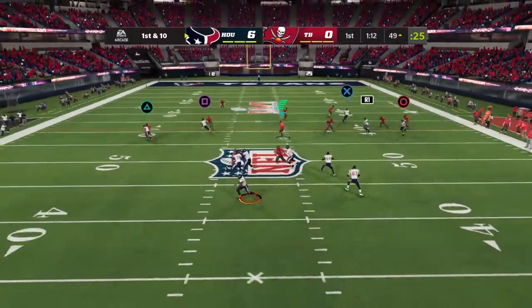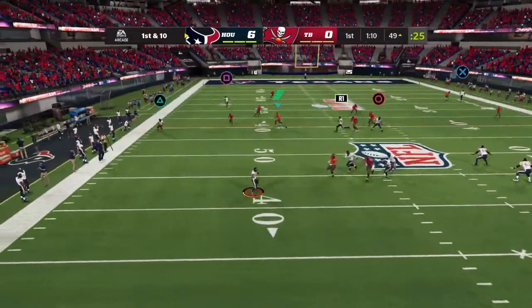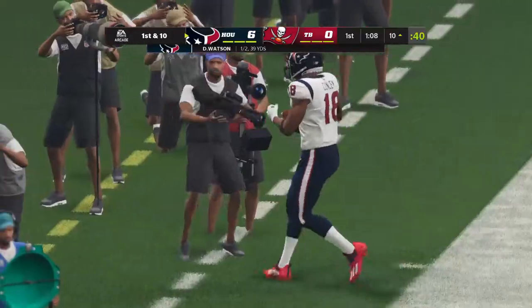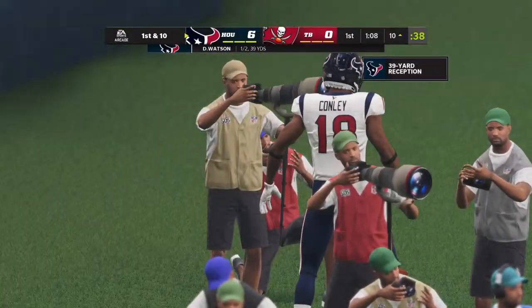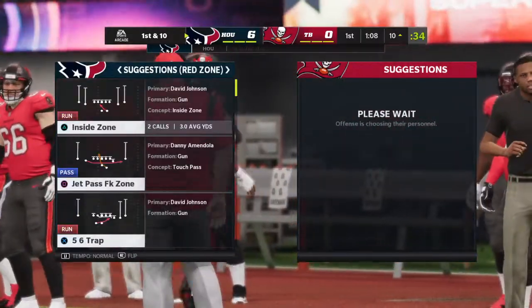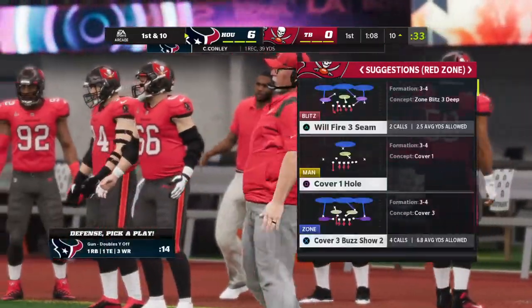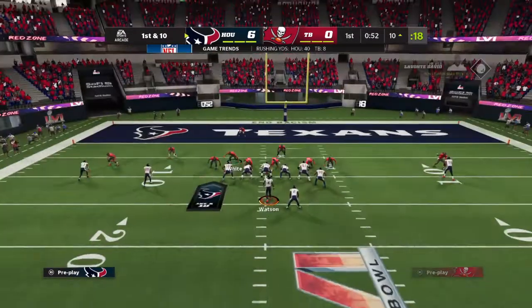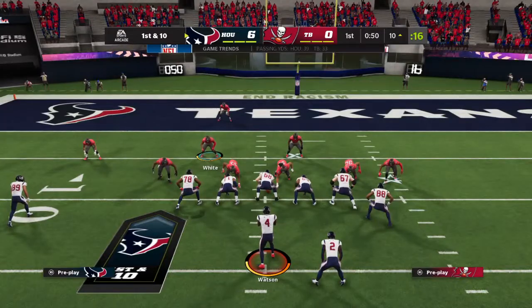Following the fumble recovery, Watson steps away to his left. He's going to go deep for Conley. Got a man, it's caught inside the 10. And he's out of bounds right around the 10-yard line. How about a 39-yard pickup? They'll take it. So now following the big play, they've got a 1st and goal all the way down at the 10.